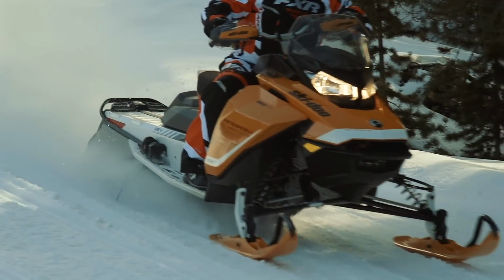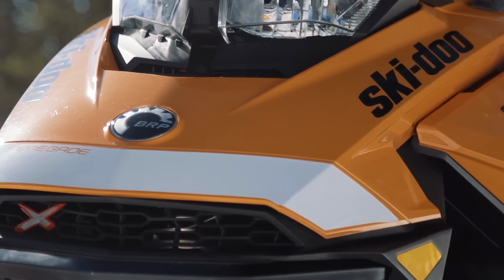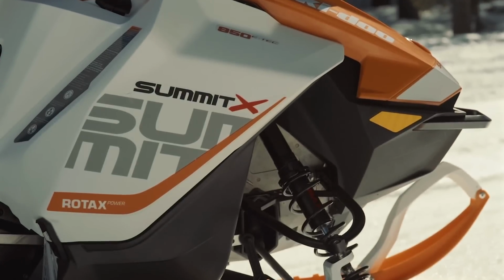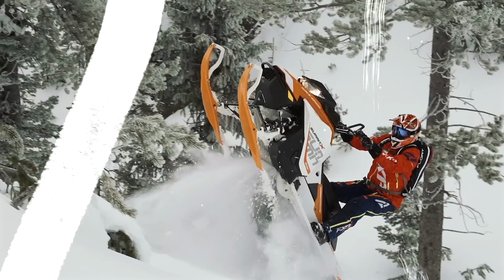The G4 isn't perfect. No sled is, and we're still waiting for that glorious day when someone out there designs the perfect snowmobile. It hasn't happened yet, but there's no question, thanks to the engineers at Skidoo, we are a few steps closer than we've ever been before.